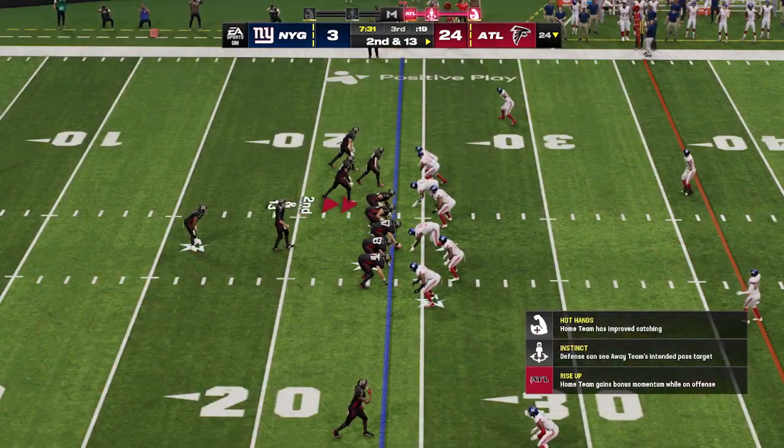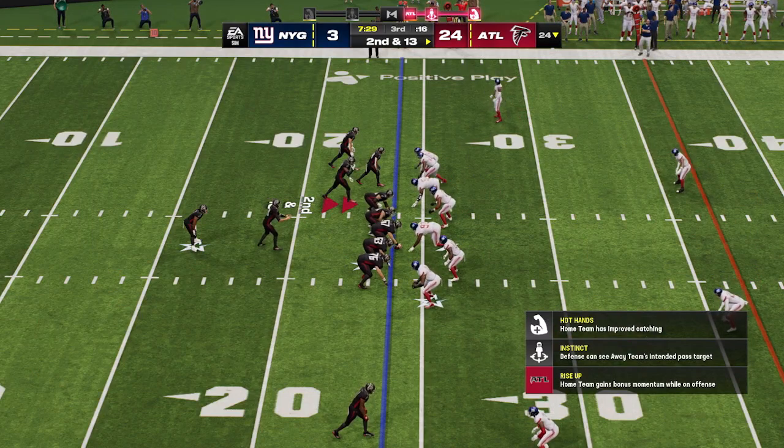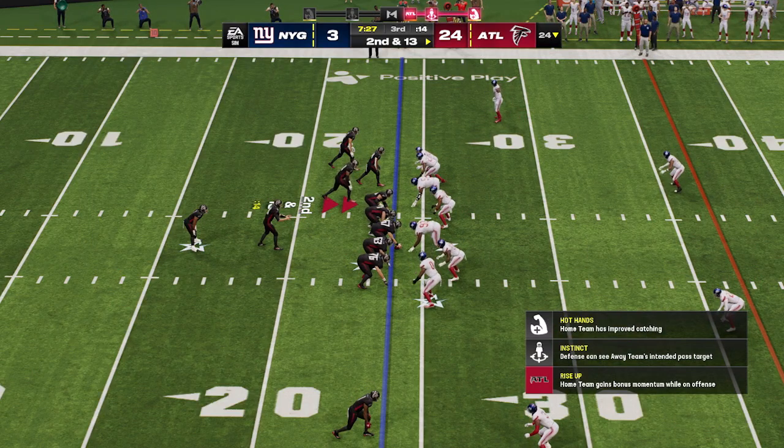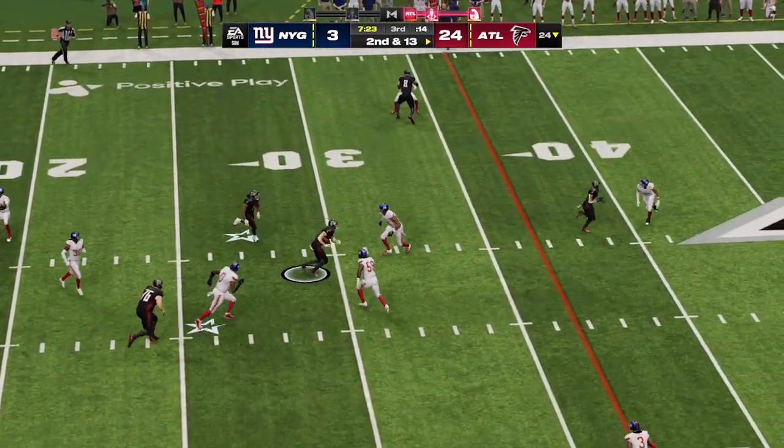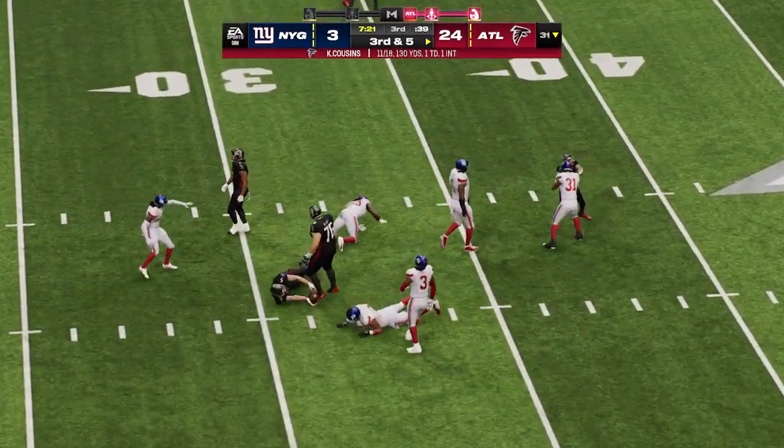Yeah, I think it's big boys up front, that offensive line. They've got to do a little bit better job of protecting him if they're going to continue to run the option like this. Cousins throw taken in by London.